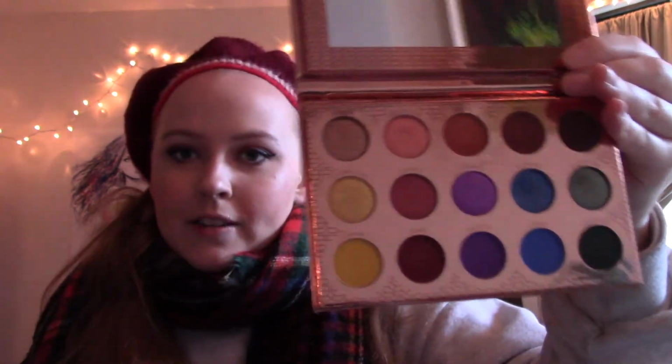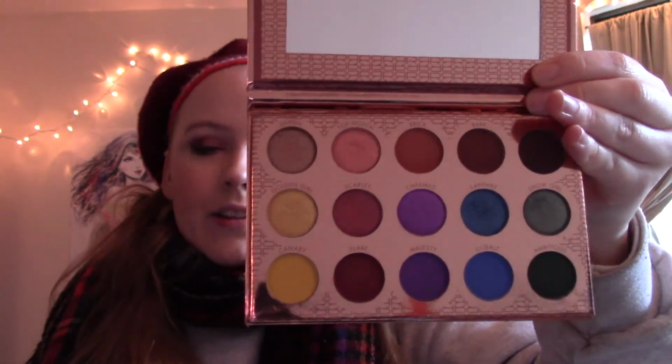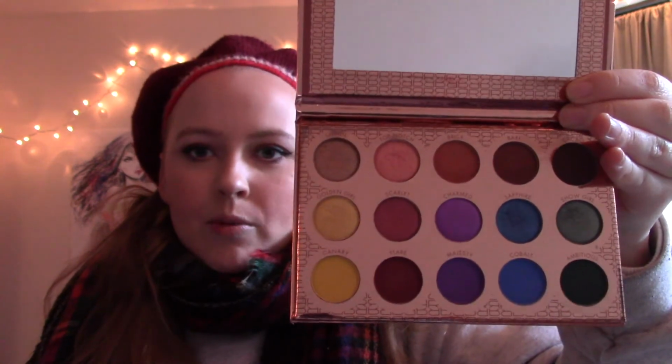This palette is kind of in the category of I don't wear it as much as I thought I would. And this is the BH Cosmetics Itsmyrayeraye palette. This is her second palette that she put out. I like it better than the first. It's another bright colored palette. There's nothing wrong with this palette.